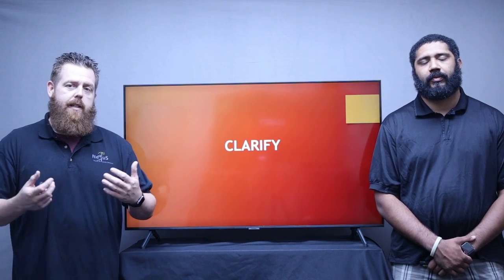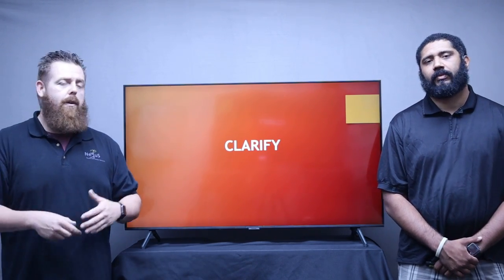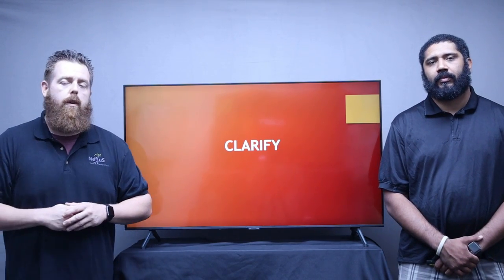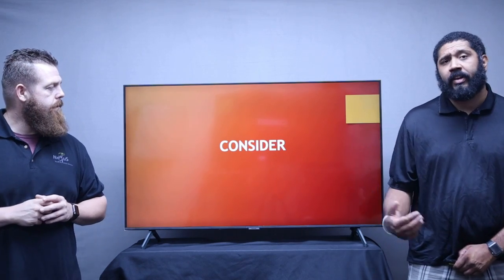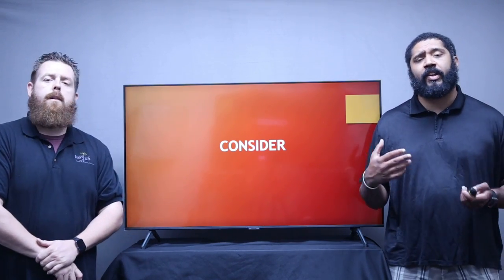And sometimes the ways to do that could be making a pros and cons list, just listing things out and clarifying things so you know what it is that you want to do. So next we have consider. This is where that balancing part comes in. This is where you kind of weigh your options and you see what's best for you.